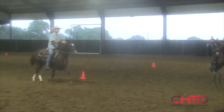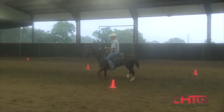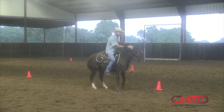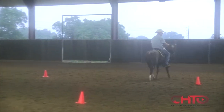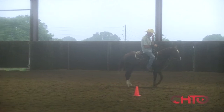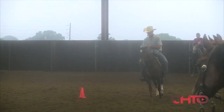And I practice this move too, because it makes you really use your feet. But is this not the move you have your horse doing when it goes across the pen, say the cow's out there? What do you want your horse to do? Is it come across the cow like this? That's the exercise. That's why we exercise that part too, because it's more important. It's really important how you use your feet.